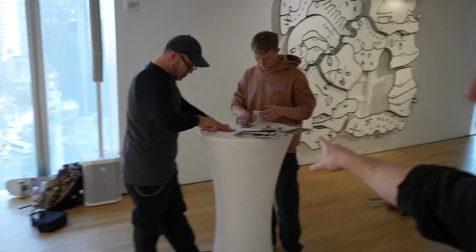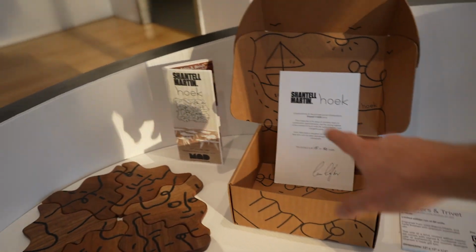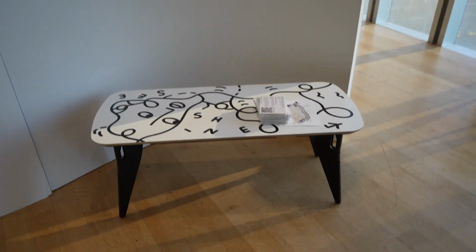We are almost finished with the installation. We've got the curved wall all set up and bolted together, and we're just folding some leaflets. And we did a nice little setup here of all of our pieces. Some brochures, some of the product that we made, side table, bench. Looks pretty cool.